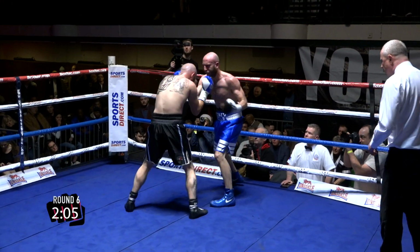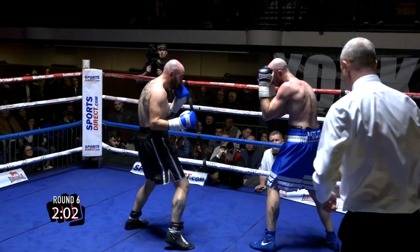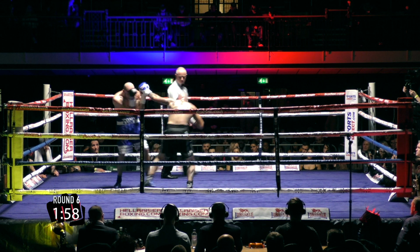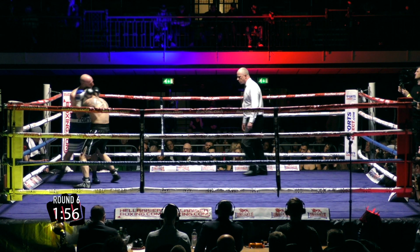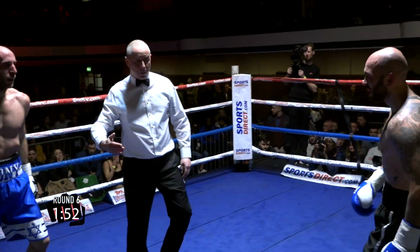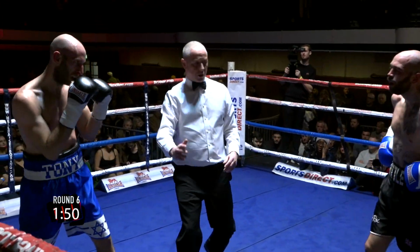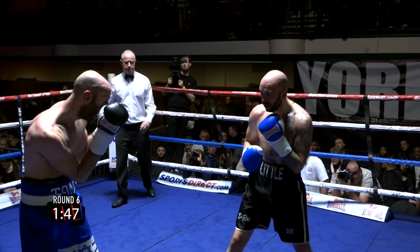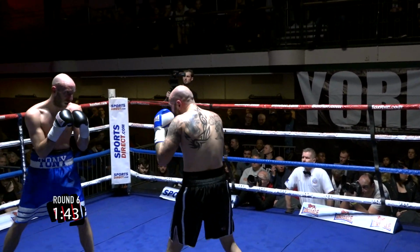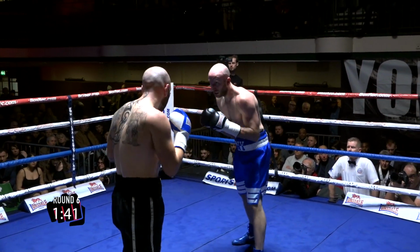Starts to just pump those shots through the guard. That was nice from Tony though, little combination. Four hooks. Just doubles up with that right hand over the top. Milch just momentarily complains to the referee. Gets a brief respite, but they're back to it. This is where Tony needs to be pumping out that jab.